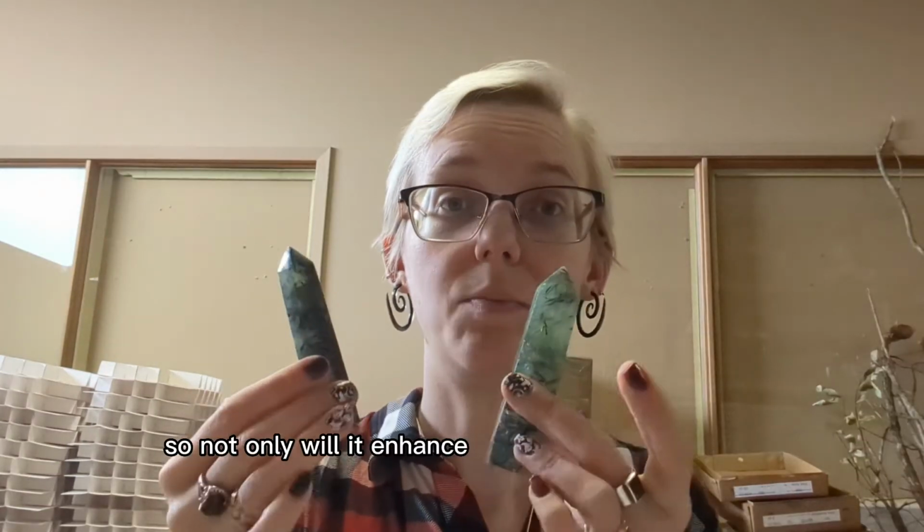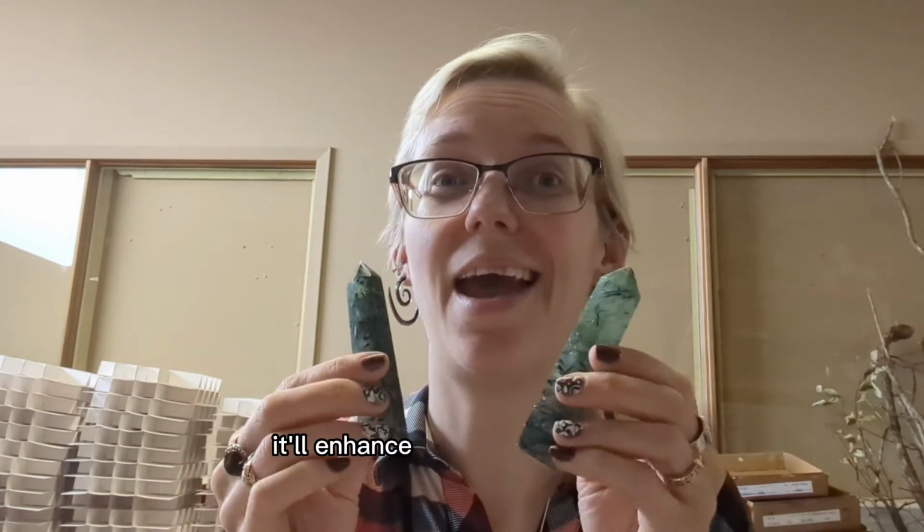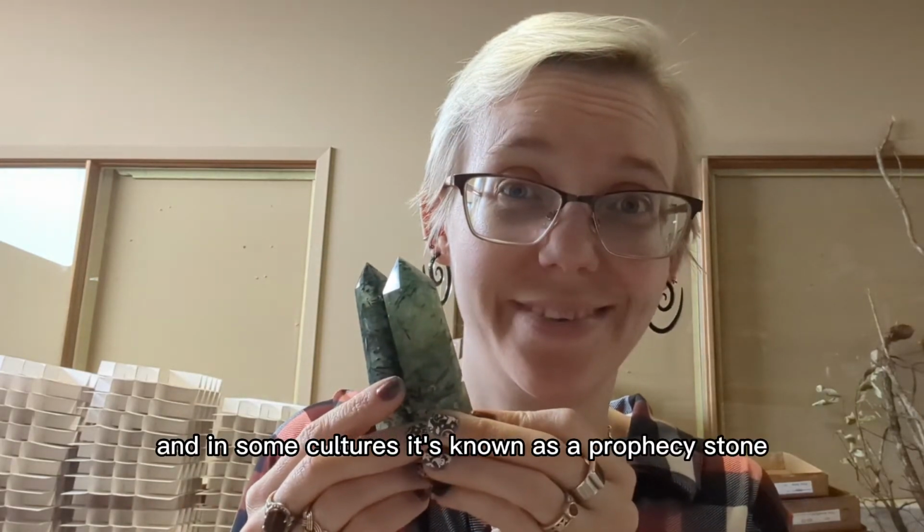Back to prehnite, it is said to be a stone of dreaming. So not only will it enhance being in the dream state, it'll enhance having lucid dreams, and in some cultures it's known as a prophecy stone.